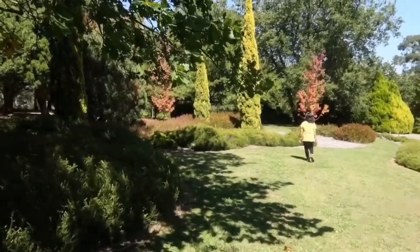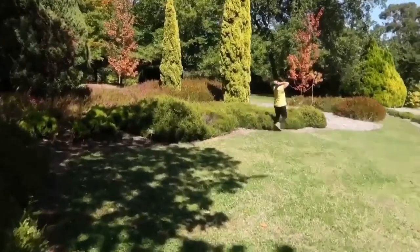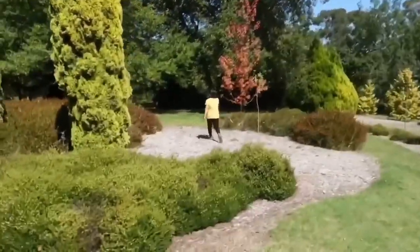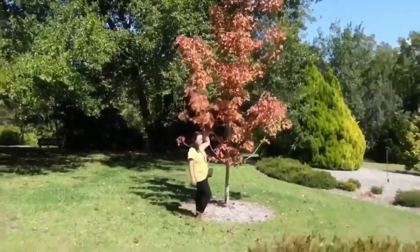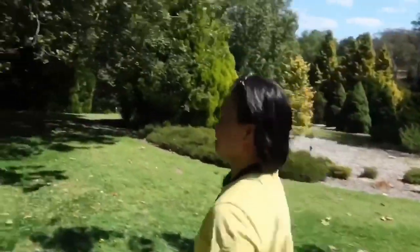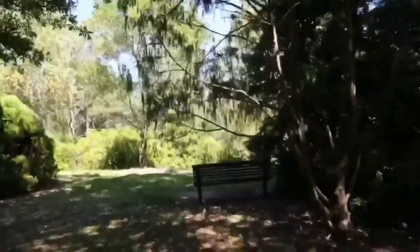Ah, stop it. What? You're not supposed to walk in there. I'm not sitting in the sun. Don't pull on the branches. Where are you going? I'm sitting here. And then we're going. Hurry up. No, all right. Here, no one is sitting.